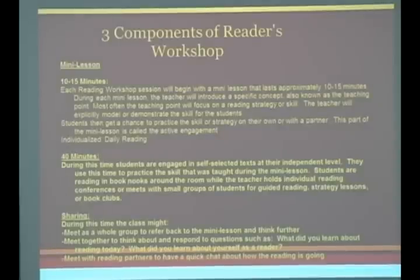There are 3 main components of Reader's Workshop. To start, we have a mini lesson that starts the workshop off. It is 10 to 15 minutes long. During this time, the teacher will introduce specific concepts, also known as the teaching point. Most often, the teaching point will focus on a reading strategy or skill.